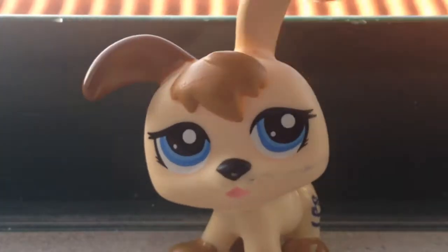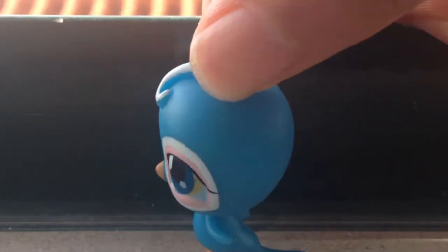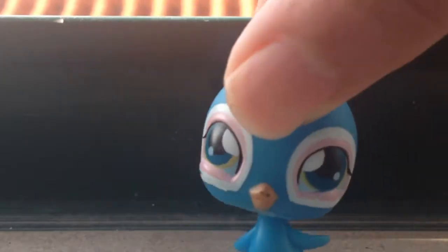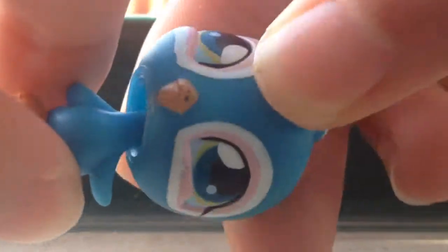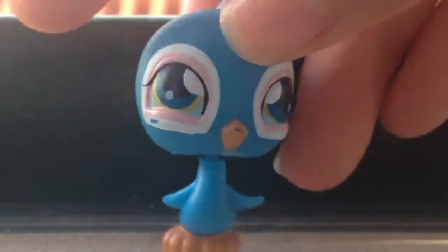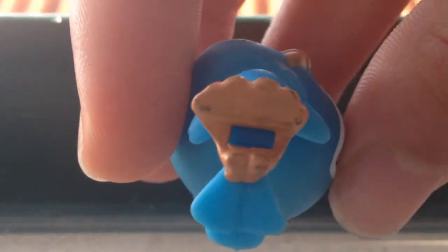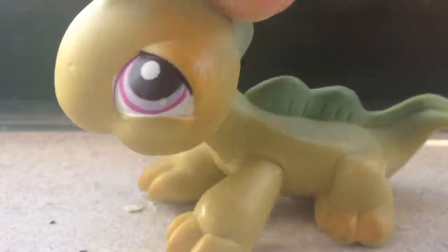So, yeah. Next one is this dog. This is a triplet dog, and this is also a double, so I'll probably customize this one. First, I have to clean this mark, and this huge mark on his face. Next is this bird, and his bobble head is broken and doesn't bob. Oh, I fixed it, so now it bobbles, but it was stuck, and I just fixed it right now. He's really cute. Next is this iguana. I think his tone of green is really unique, and it stands out really pretty.